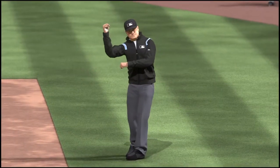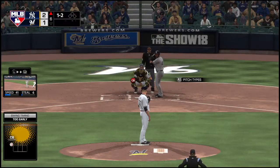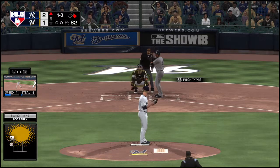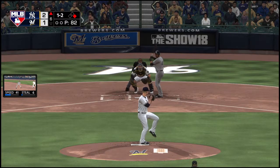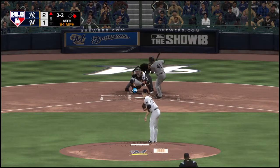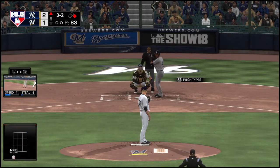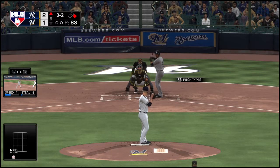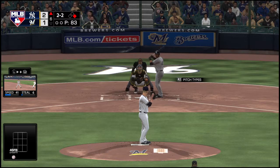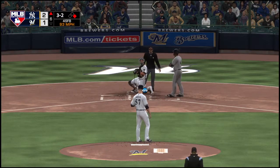And he checks his swing. Did he go around? Yes, says the first base umpire. Strike two. The 1-2 is taken below the zone for a ball. The 2-2 doesn't get the zone. Count full now.